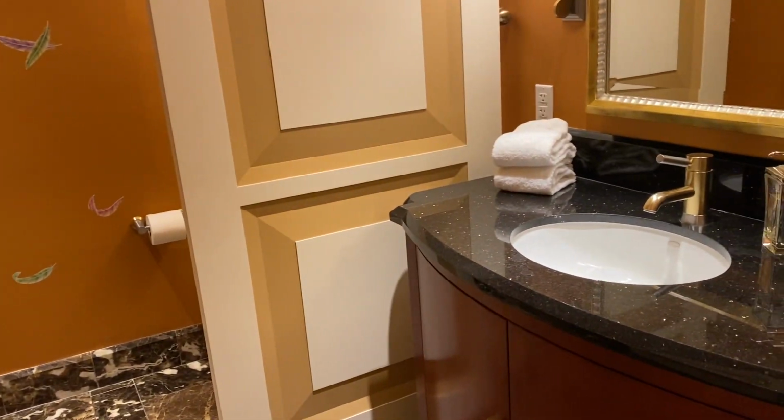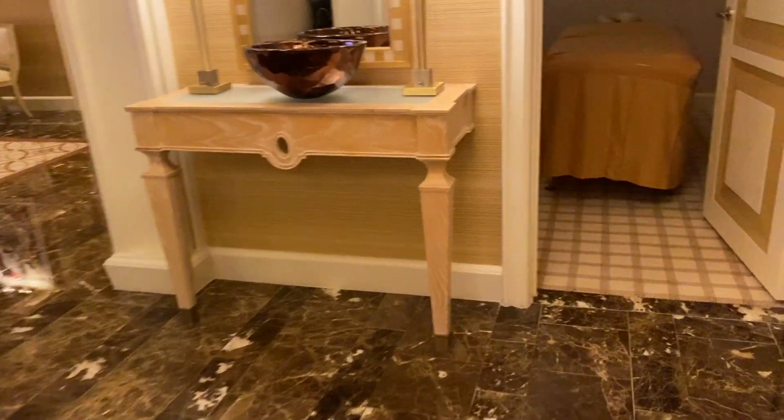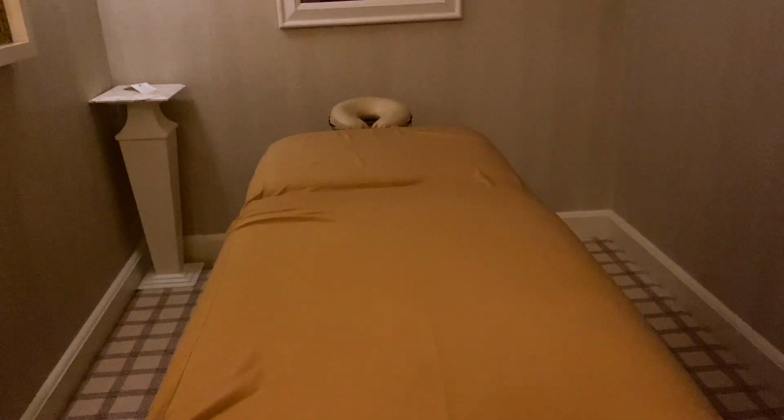The Wynn. This is in the Wynn Tower Suite. Here is the bathroom. The opposite side of the bathroom is actually a massage table, which is kind of crazy to have in our room. We're still deciding if we're going to get a massage here or go to the spa.